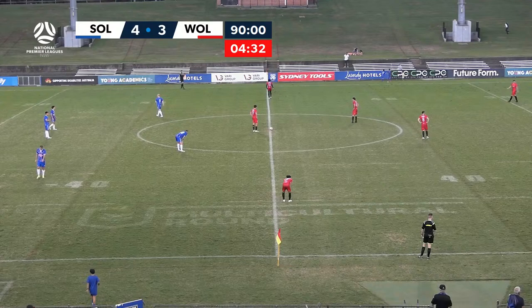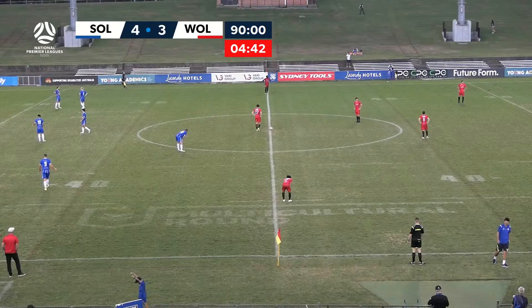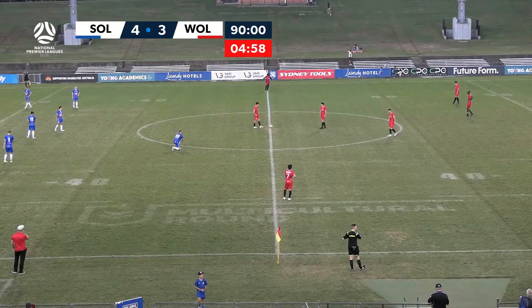Can't restart until... Now the Wolves physio's on the field. My apologies, not sure who it is that needs treatment. I think it might be Kanaizumi. I'm just basing that on who is standing up, because that's the player I don't see standing up getting ready for the kickoff. Yeah, by the way, we're going to have well past the 5 minutes of time added on now.